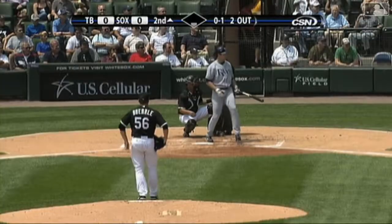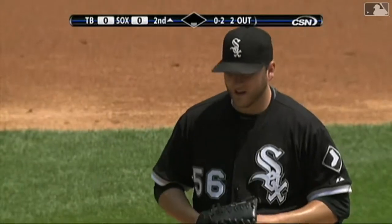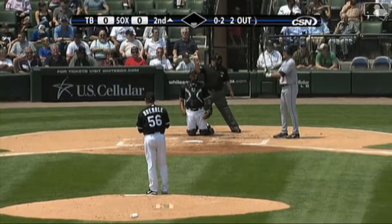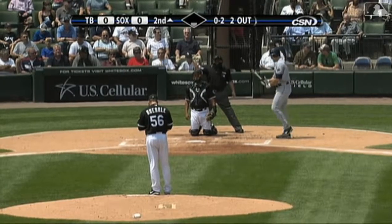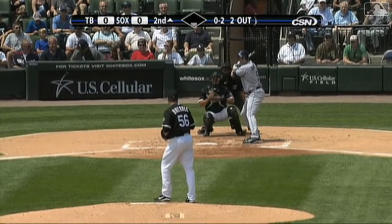That's why we talk about Johnny Danks. When Johnny keeps his changeup down, he wins. When he has his changeup staying up, he loses. It's just about that simple. You miss, you got to miss down.